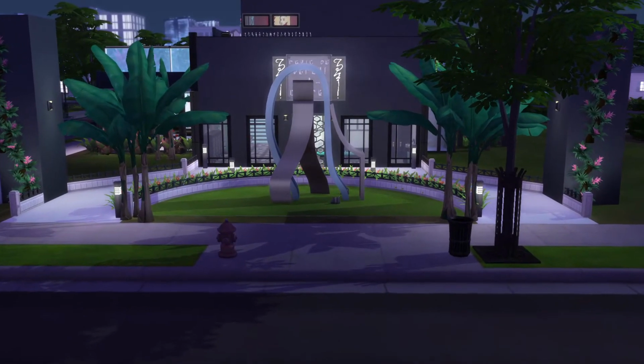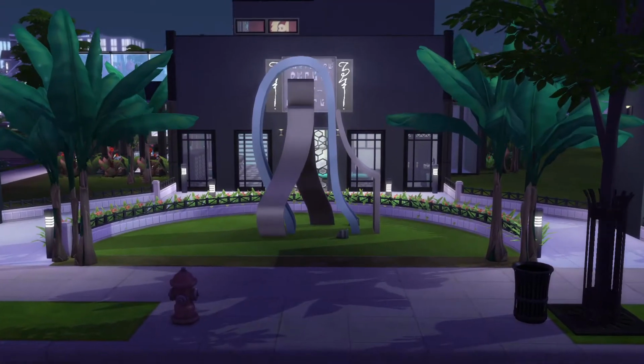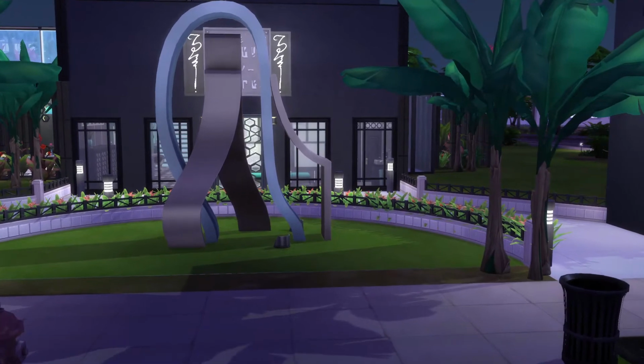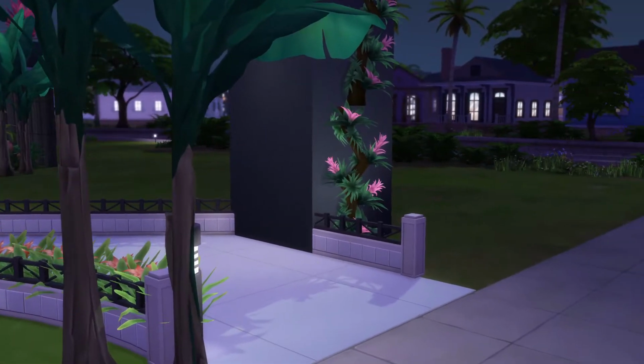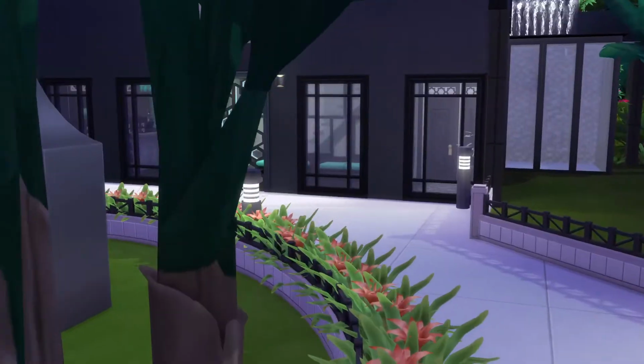BBIANX_. I always say BBANX when I look at that username. It's really cool, and this build is amazing. This was the very first entry and I was immediately blown away by this one. Look at these, the sculpture up front, this U-shaped kind of driveway. It's just so luxurious and beautiful.